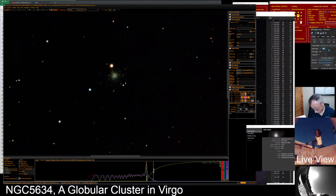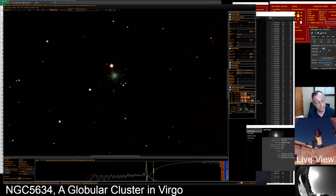It's roughly a 4 minutes wide isosceles triangle. I guess I wouldn't have thought of that as being a triangle, but now that you mention it, it is kind of, in a way, triangular, isn't it? And you can see these bright stars here, Alpha and a 10th magnitude at the southwest. These are these two bright stars you're seeing.